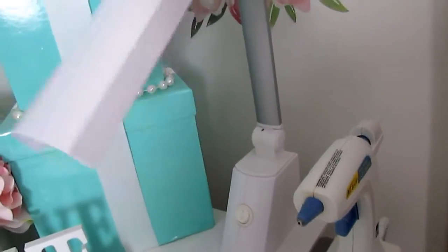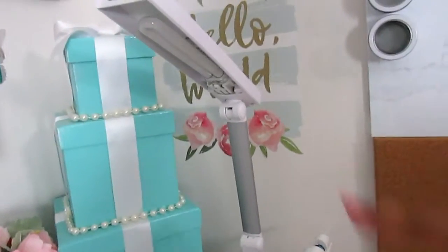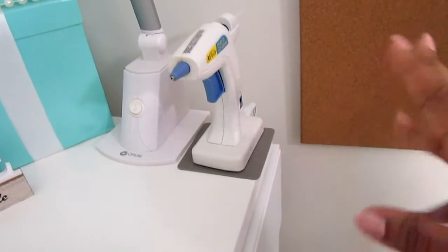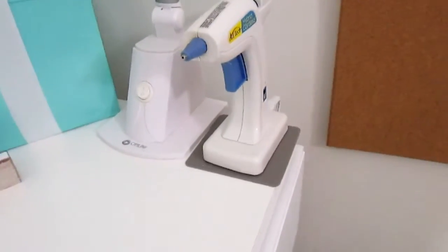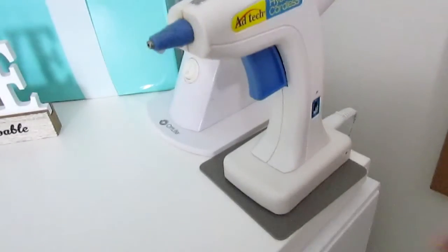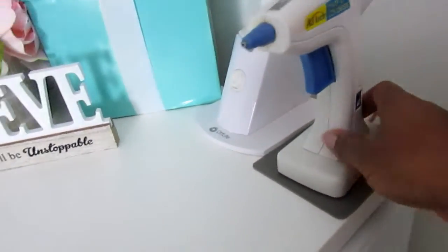And then I have a little odd light that I got from Tuesday Morning, that if I need more lighting, then I'll just put that up there. And then most of the time I don't keep my glue gun out, but I thought, why not? But I may go ahead and just put it in this drawer over here. But Saya usually doesn't mess with it too much. And this is a pad if it's dripping or anything. I'm sorry, the pad didn't come with it. It came with another glue gun, I think the Martha Stewart glue gun.